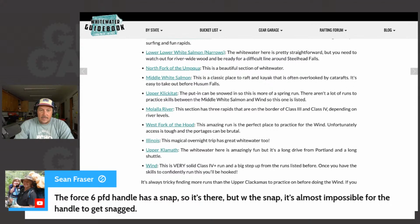All right, comments. The 4.6 PFD handle. Yeah, I don't know. As soon as you put a handle on a PFD that could get snagged on something, it takes it away. If you're around wood much on rivers, you're going to be really cautious about things on your PFD. Like people love the little carabiners hanging here. I would not wear those carabiners. Even the watch, I'm not super stoked on a watch. It could get stuck on a log if you go under a log. Having a handle in the back is just a thing to get grabbed.